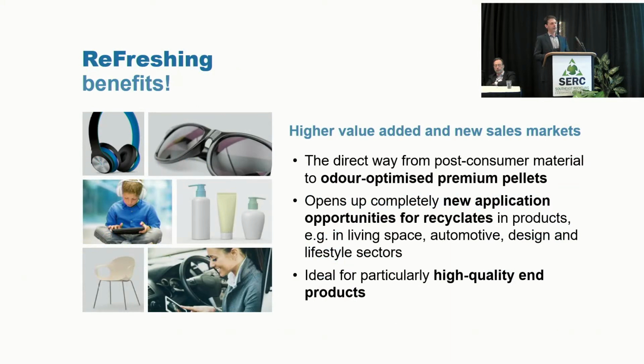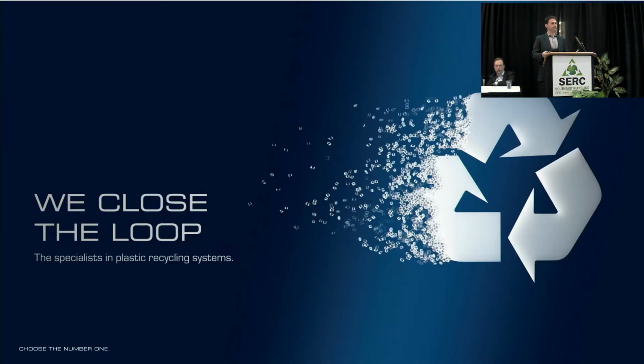So the idea is we're trying to add value to the recycled pellet that's available in the marketplace. It allows the processors of post-consumer plastics to be more profitable, therefore making everybody happy and hopefully recycling more product. Again, the idea being, let's contribute to the circular economy as much as we can. Hopefully that was helpful. I'm available for questions anytime.